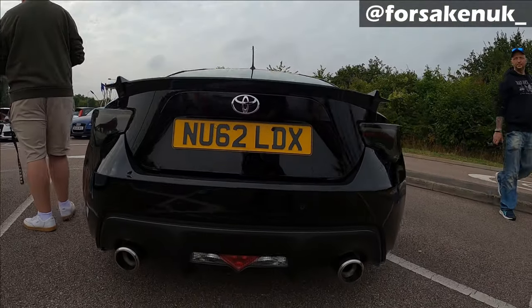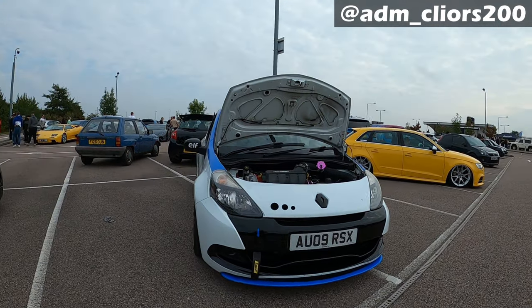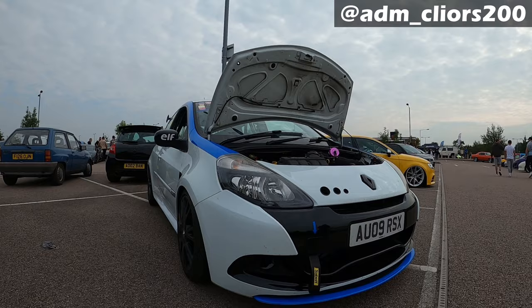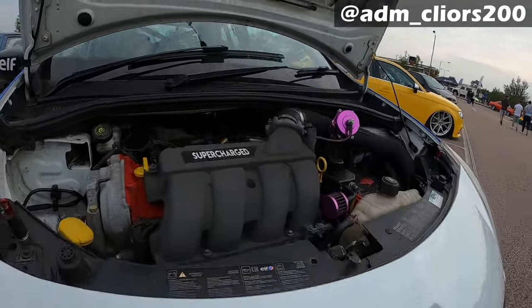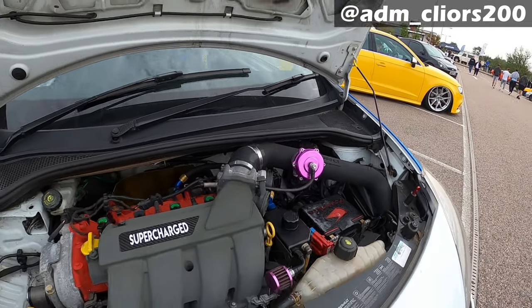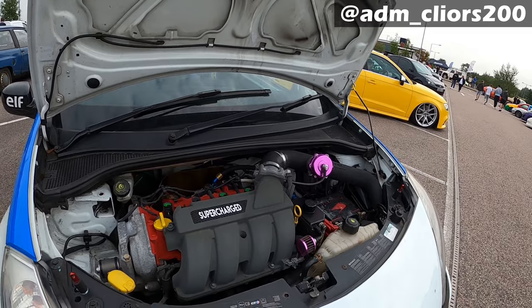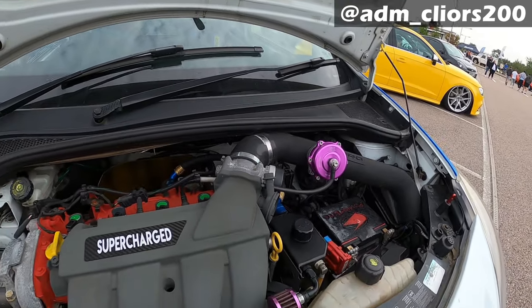Go follow. Renault Clio. Road legal, but very much a track car. Little hole in the air, supercharged. It's one hell of a wastegate, isn't it? Blow-off valve, isn't it? A bit serious.